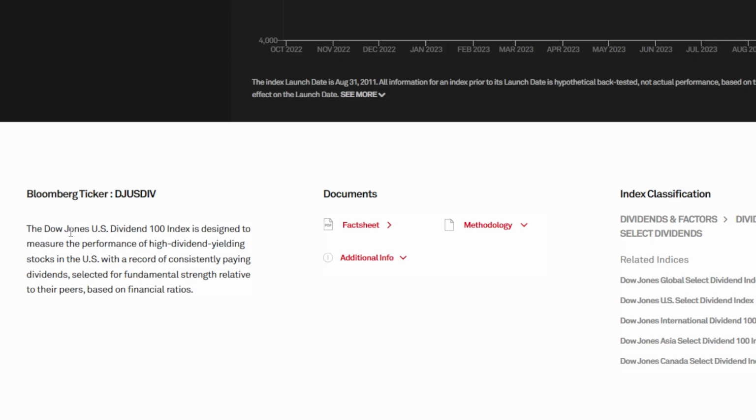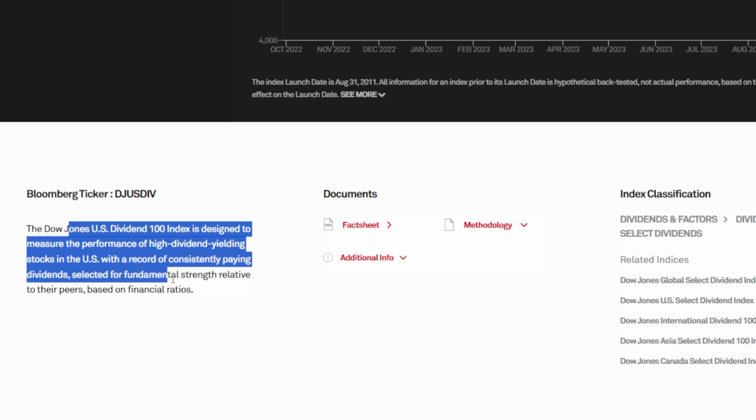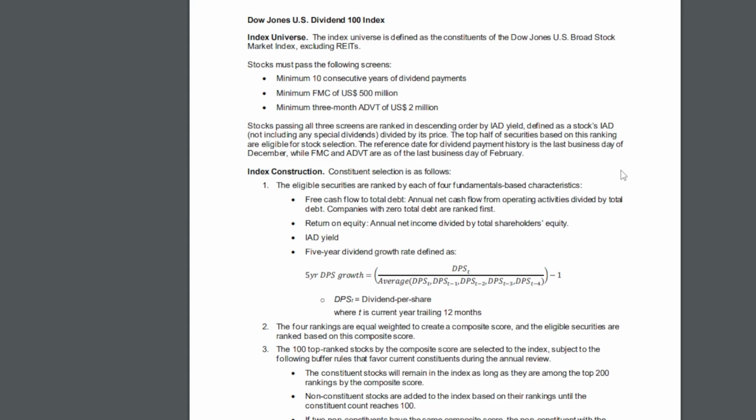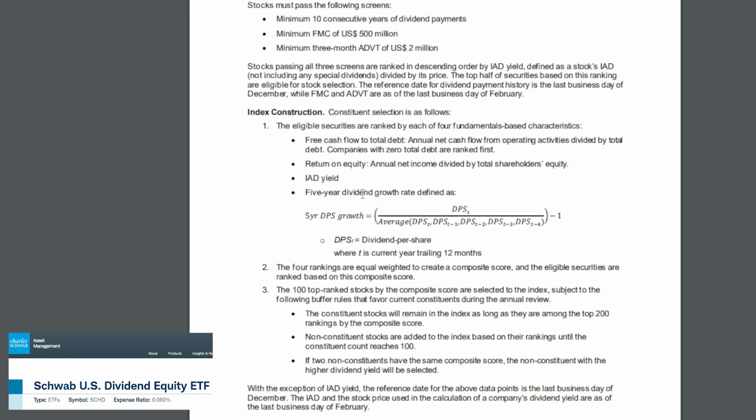So it says right here the Dow Jones US Dividend 100 Index is designed to measure the performance of high dividend yielding stocks in the US with a record of consistently paying dividends, selected for fundamental strength relative to their peers based on financial ratios. And to learn a little bit more about how stocks enter or exit, we have to head over here to methodology. And if we go to page 20, we see right here the Dow Jones US Dividend 100 Index methodology is explained in great detail.